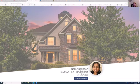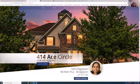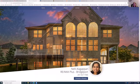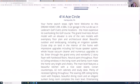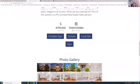So this is what the single property site looks like. This is the Vega template that truthfully is my most popular right now for some reason. People love Vega. It gives you the property details. So it has the description. She didn't put very much in, but normally we put in the bedrooms, the baths, the square footage, obviously the price, the listing number. The flyer that we create for you, we upload here.